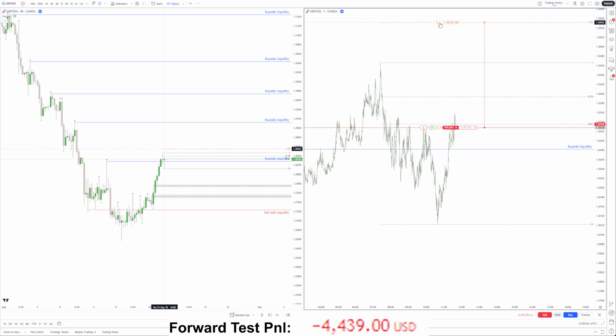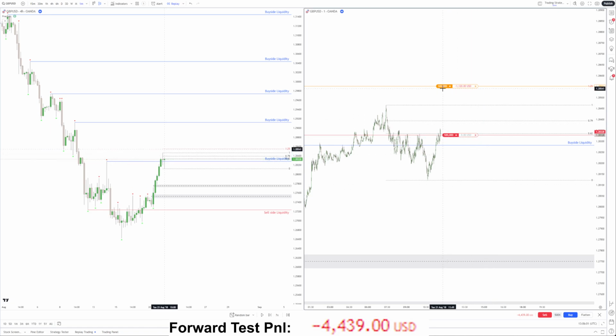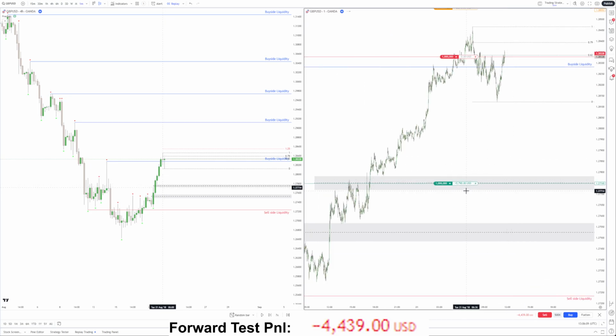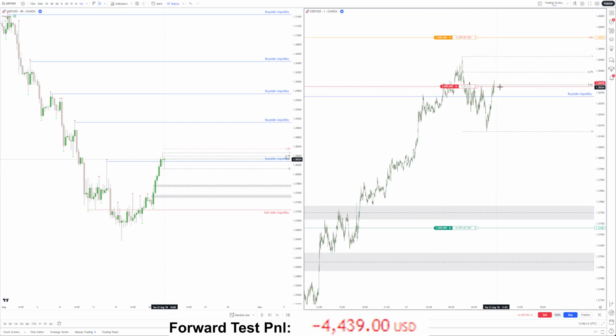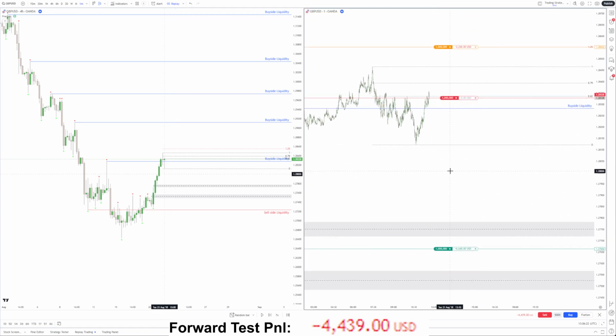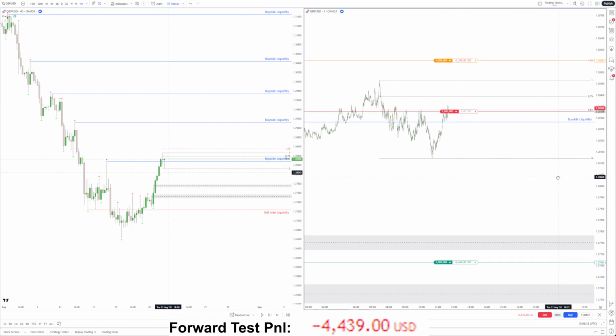Stop loss above. Now the reward to risk is going to be a lot more. You can see a lot more of a distance. We are potentially aiming for close enough. Okay, that is big, of course, but we see what happens. So we're potentially wanting to come down to this area, fill these fair value gaps. We have got one just there as well. We'll see how price reacts.